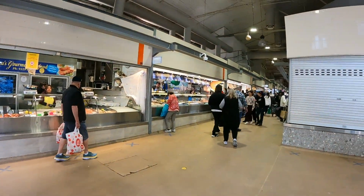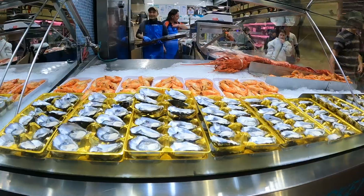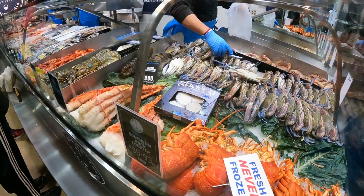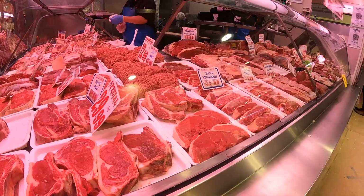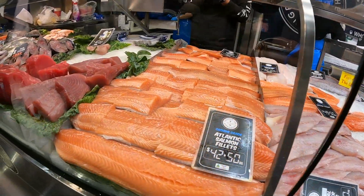You can enter the market from almost anywhere, but as you can see, we arrived at the meat and seafood entrance. We arrived here around lunchtime, but noticed around 2 p.m. that the butchers and fishermen would begin packing up for the day. So if you want fresh meat or seafood, we recommend coming earlier.